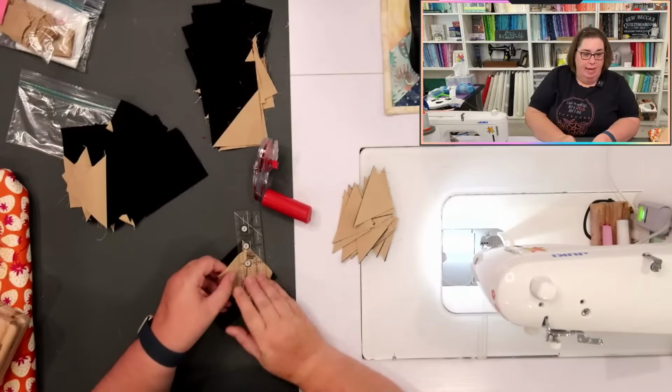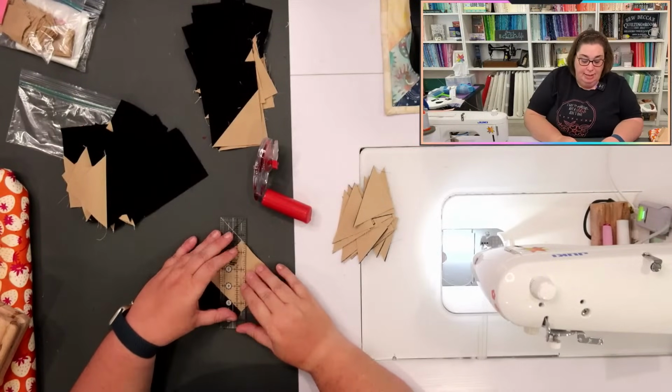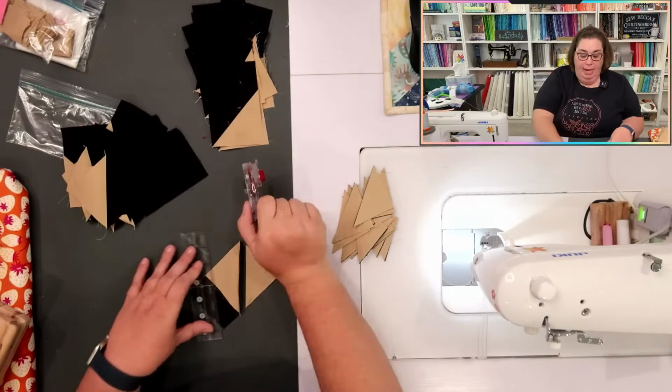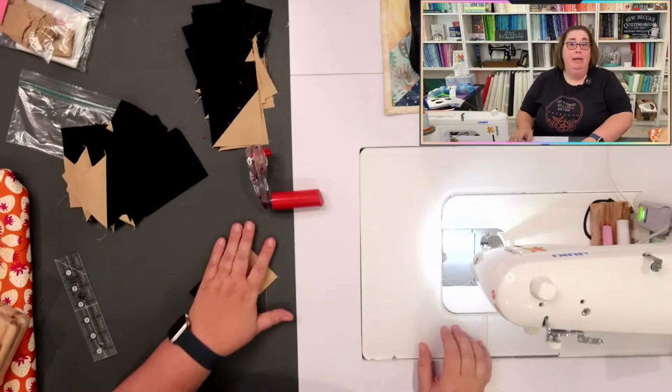Do you prefer that style of rotary cutter to the straight one? I have bought one, but I haven't used it yet. Yes, I do. My hand does not get fatigued. It is amazing. I cannot recommend it enough.